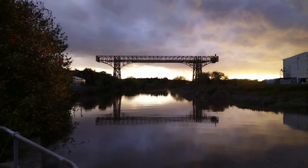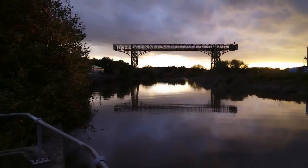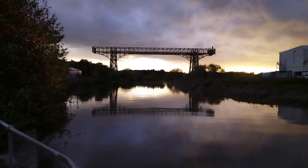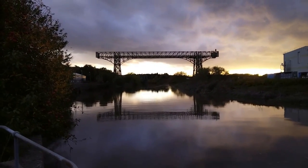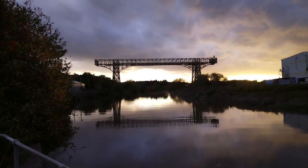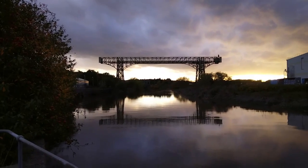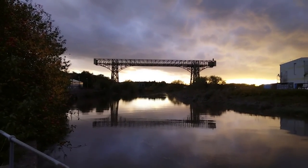Right, bit of a sunset shot of the bridge. Not looking like we're going to get to the other side, but that's quite nice always, doesn't it? I think we're going to lose our light now for filming, so unless we get some of this chemical works behind us.